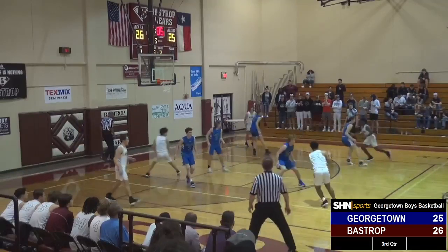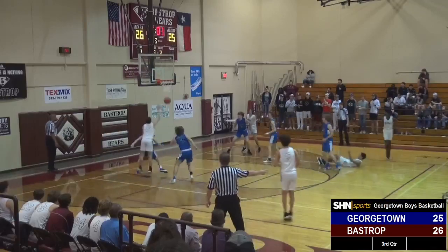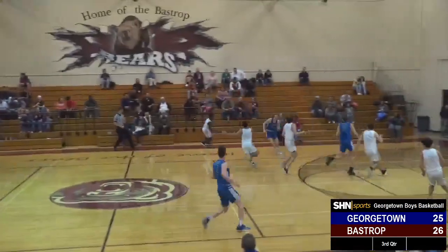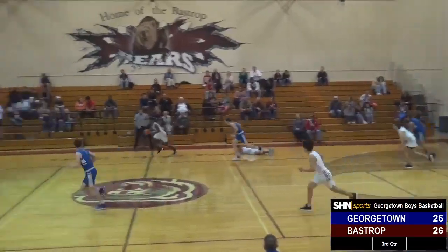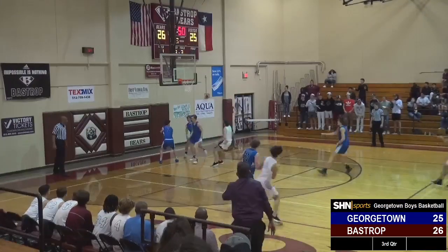Jackson on the right wing, up top to Albritton. He looks to dribble and drive, and now he'll stop and pop from about 18. Hard off the backboard, no good. As Lachlan with a great block out, gets the ball, throws it forward into the hands of Campbell to Teeley, but the ball batted away. Jackson drives in, runs into Campbell. Ball blocked out of his possession.